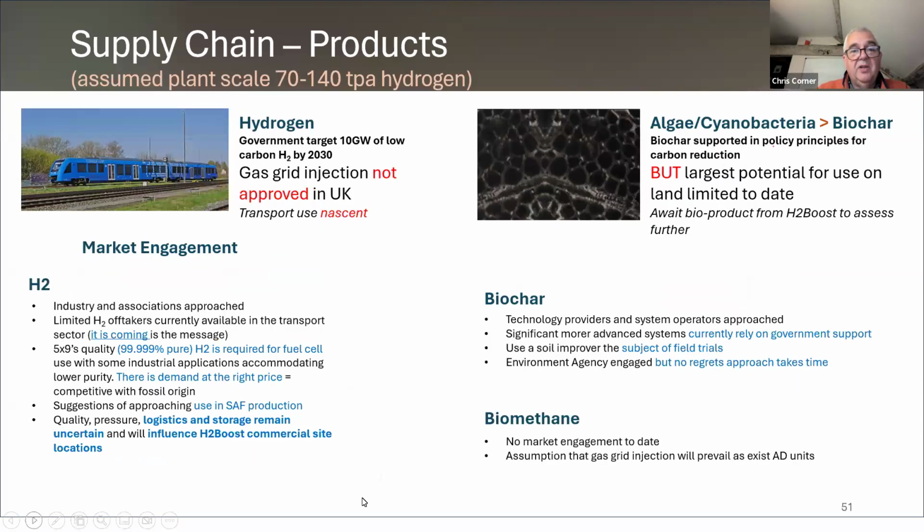So let's now look at the other end of the process, which is products. Again, assumed scale, as I said, 70 tons a year of hydrogen there. I've put 140 as the upper end, which is kind of just a bit north of what's being achieved if I extrapolate the laboratory results that have occurred in the last few months. So that's really promising.